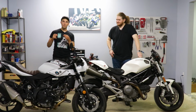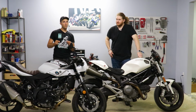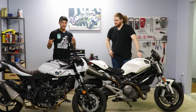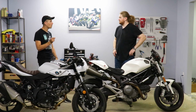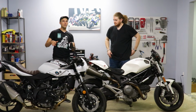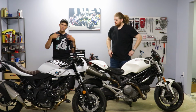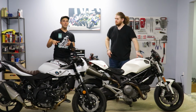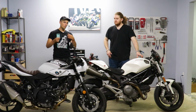The Suzuki feels laser sharp, I will say, for a 645cc V-twin that isn't a super sport engine, that isn't super hopped up. This thing feels really pokey, really sharp, you know? So I think the Suzuki is definitely your buy if you're thinking about maybe doing a little bit of track days, getting into sporty riding. Even the naked version of the SV650 rides really nice and it's really flickable.